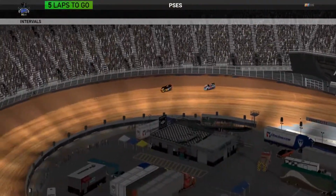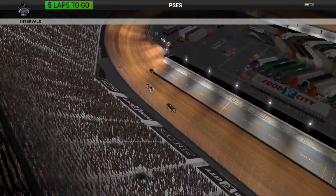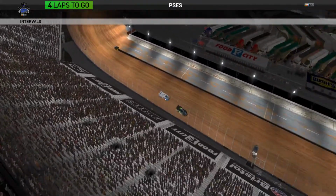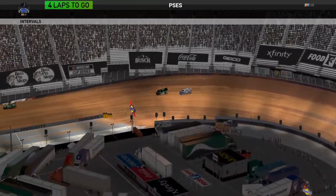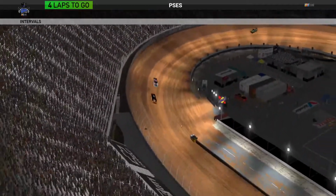Looks like we got 5 laps, gonna be 4 laps here, so he needs to make a move, and it looks like Thaddeus is bringing it back up and trying to... No, excuse me, that's Cole Ashcraft trying to catch up to Terrell Wheeler there. Yeah, we're halfway done with this heat now. Heat number 2.